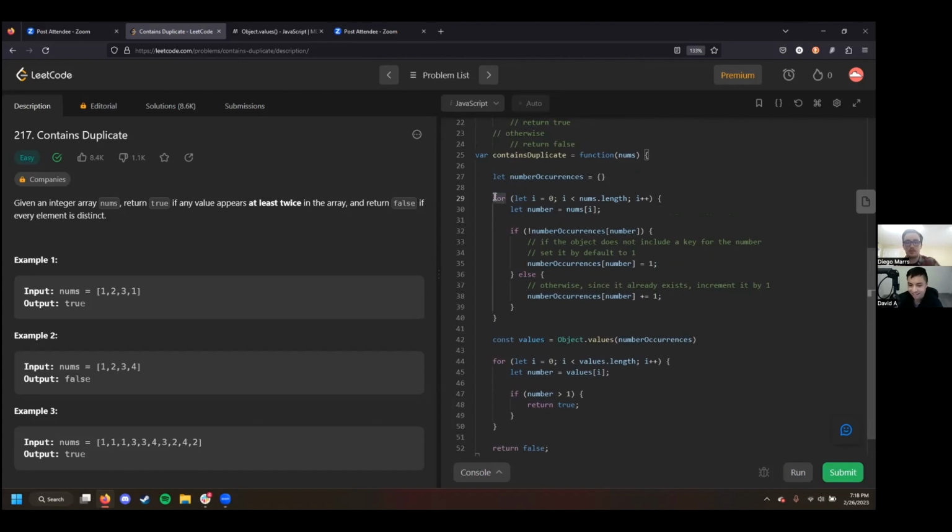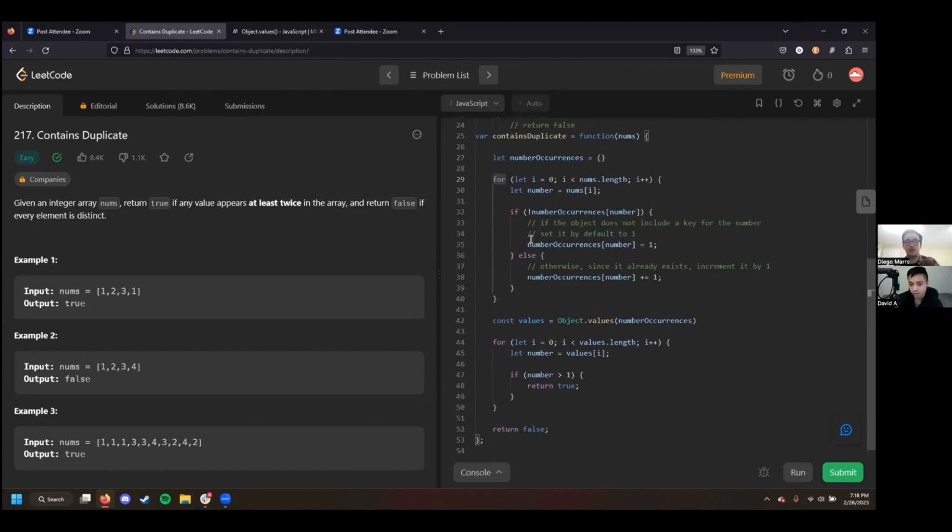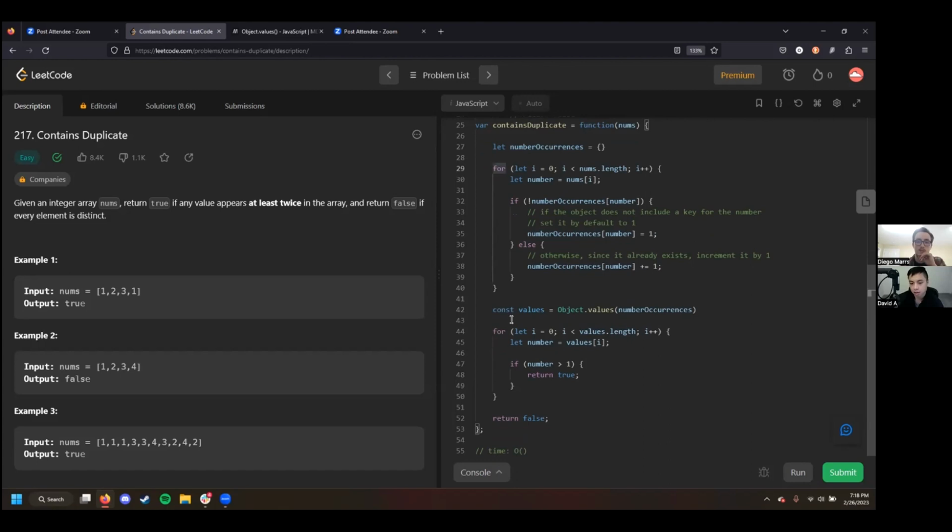Yeah, O of n, right? Yeah. Okay. And then we also have this for loop. What would you say the time complexity would be of that? I also think order n. Okay.